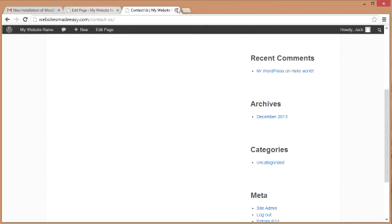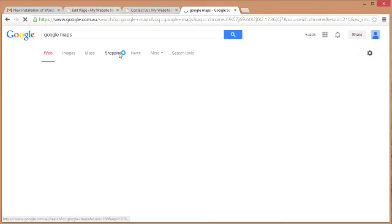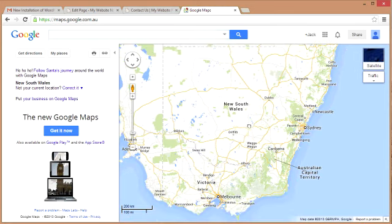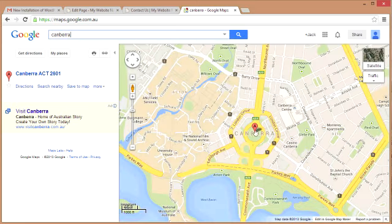Okay, so let's go to Google Maps. Just Google that and find where we are based. So we are based in Canberra. Okay, the capital city of Australia. Okay, so this is where our business is based, in Canberra, and we want a map on our website to communicate that to any prospective clients or prospective customers.